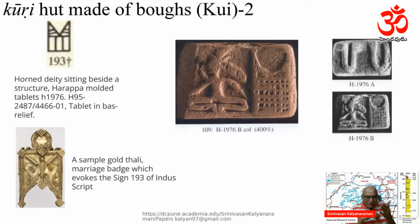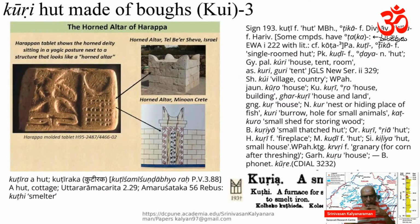So the famous sign 193 as part of the Mangala Sutra, or Tali in Tamil, and the corresponding text script also related to the coding system. Mushti is fist. Mushti is goldsmith. Next, please. Mushtika.